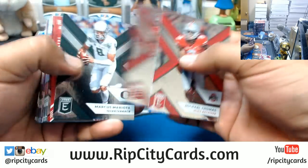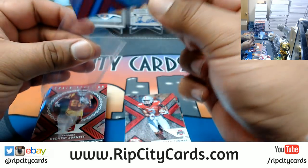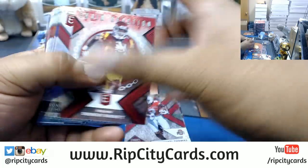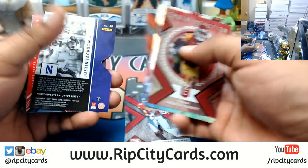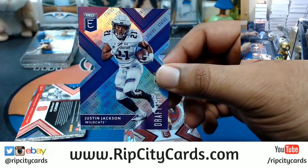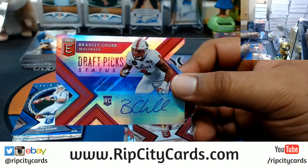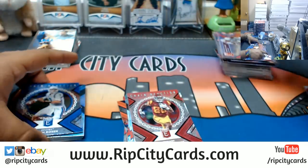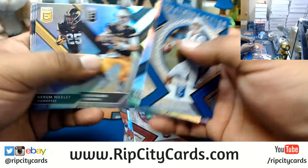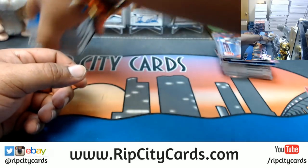What do we have here? Anthony Averett, the autograph. Justin Jackson, die cut to 99. Bradley Chubb to 49. Out of 49, eBay 101 right there. That's a nice card. That's a great card, actually. Die cut right there. The Chubb man. I'm sure he heard it growing up. All types of nicknames and shit.